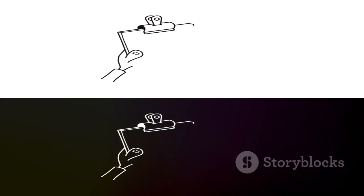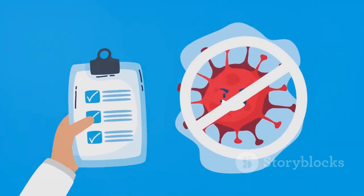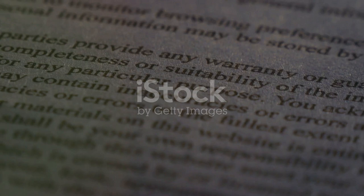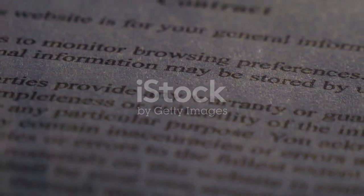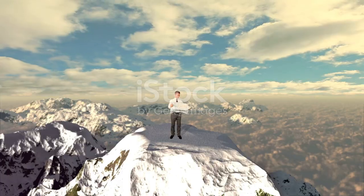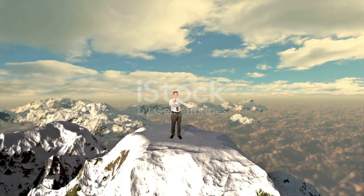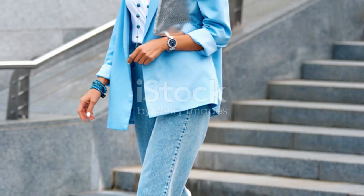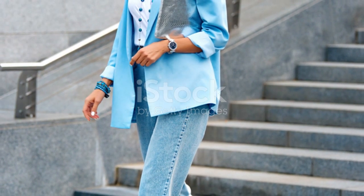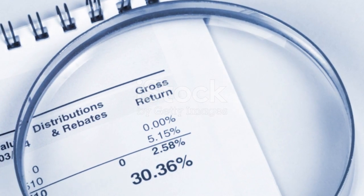But the BRRRR method is more than just a set of steps. It's a mindset, a commitment to taking action, and a belief in your ability to create the life you desire. It's about embracing challenges as opportunities for growth, viewing setbacks as stepping stones to success, and never losing sight of your long-term vision.